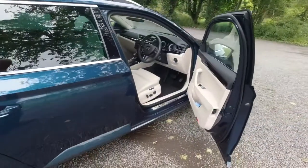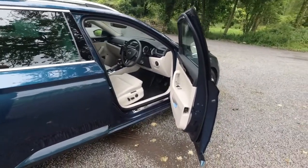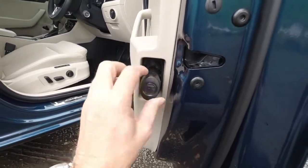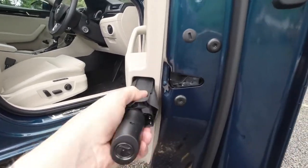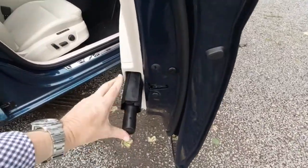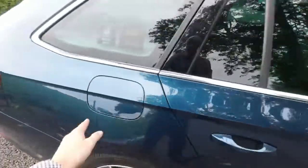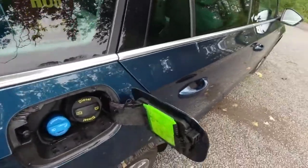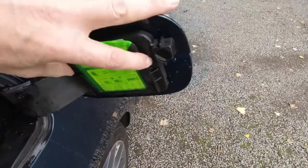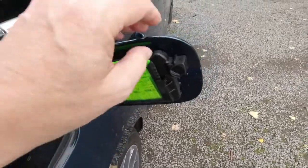There's lots of other little features on this Skoda which make it a really well thought out car. You don't get many cars, and I think in fact you have to go to a Rolls-Royce to find the only other car where it comes with umbrellas built in to the door pockets. Over here in the fuel tank cap you get an ice scraper, comes with the car.